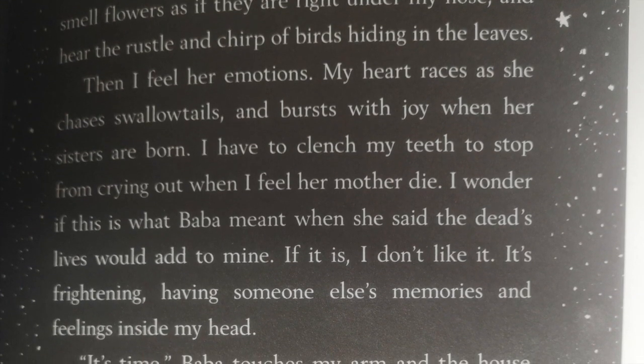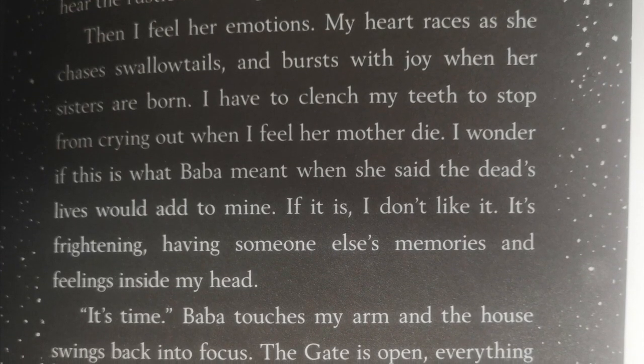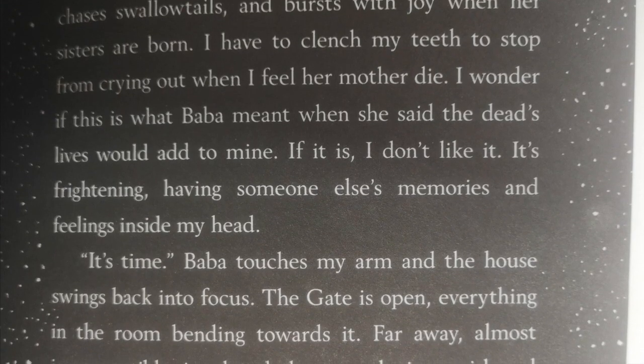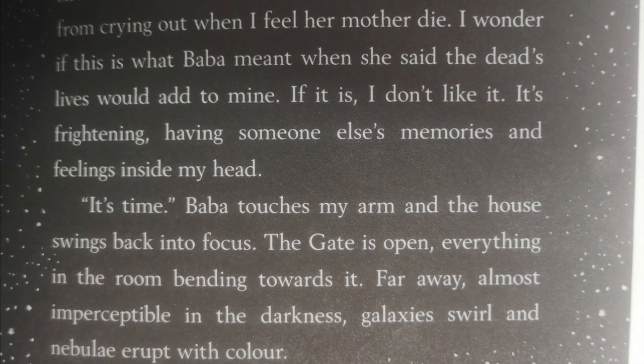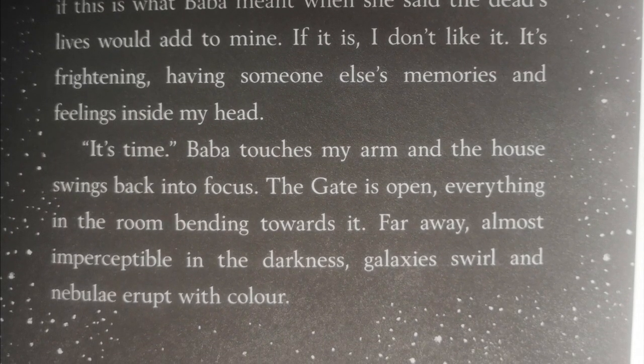My heart races as she chases swallowtails and bursts with joy when her sisters are born. I have to clench my teeth to stop from crying out when I feel her mother die. I wonder if this is what Baba meant when she said the dead's lives would add to mine. If it is, I don't like it. It's frightening, having someone else's memories and feelings inside my head.